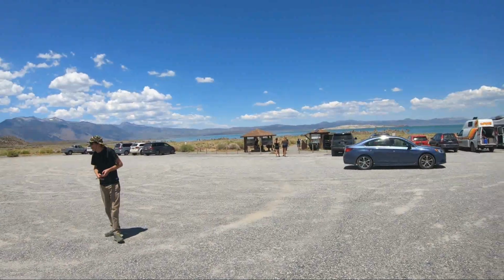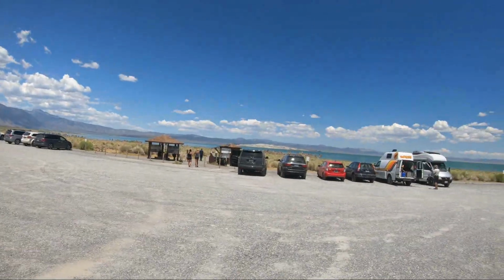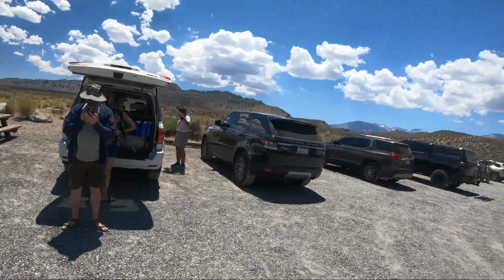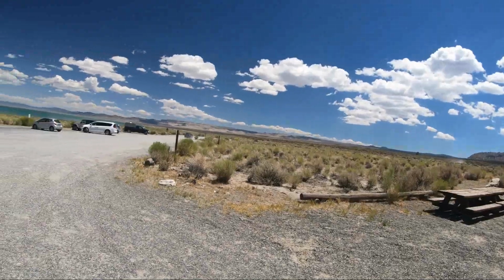We're at the south shore of Mono Lake, and we're gonna be looking at these tufa formations on the shore there. So it's really dry looking. You guys need anything else from the car? Not right now. Not right now.